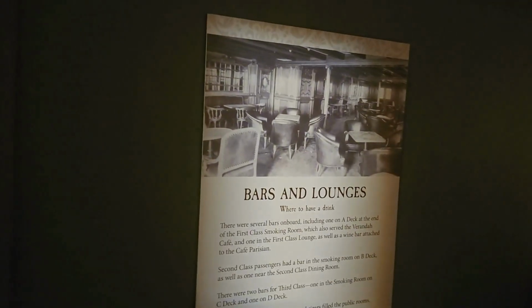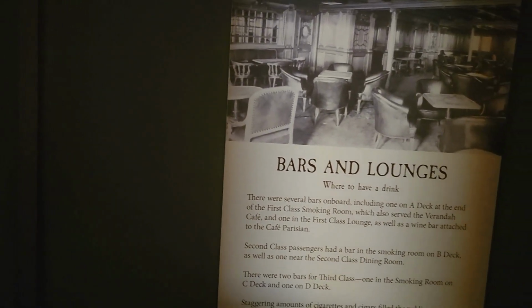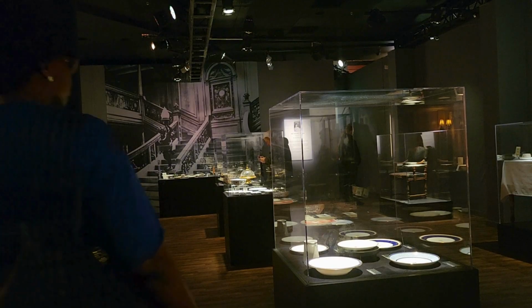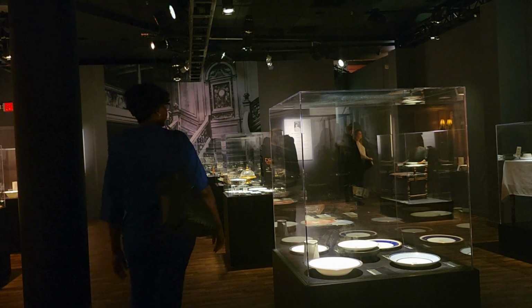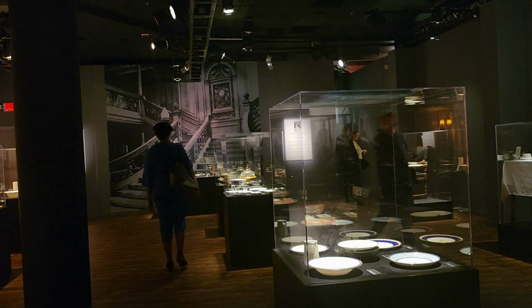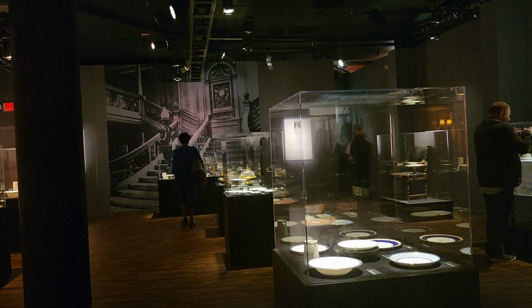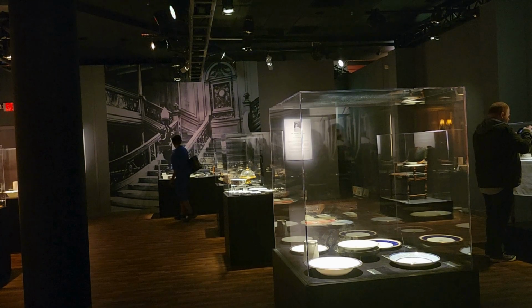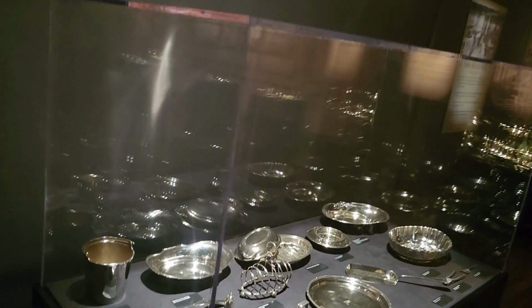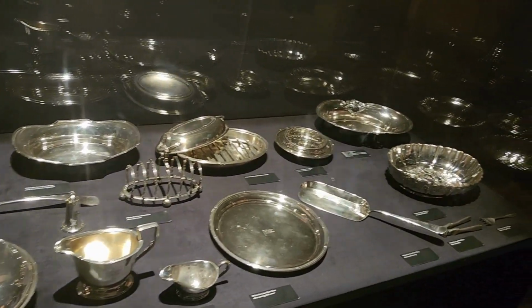Dining at sea has been the highlight of any passenger's day for all classes of passenger Titanic offered. Right here shows the artifacts of the lounge and the restaurant, the bowls they used, the plates they used. Everything is shown here. You can see what they used. I have a closer look at the dining set they used at that time. It's beautiful and shining.